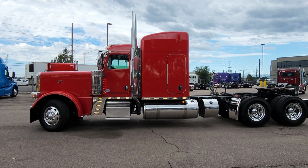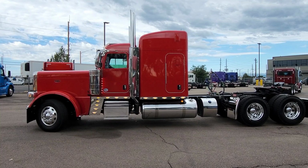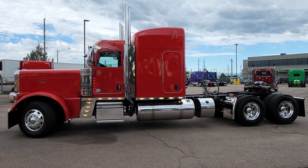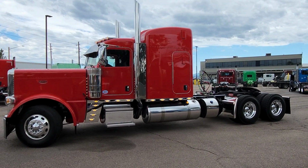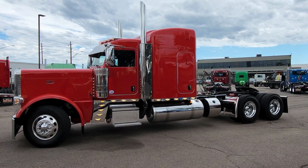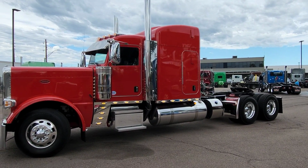So with that said, this is the first one. It's Pull Me Over Red. It's all kitted up and ready to go. It's a 280 wheelbase, 605 Cummins, 2050 torque, full air ride, 336 rears.